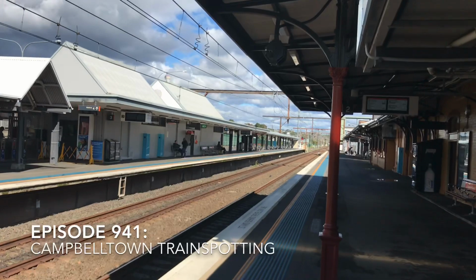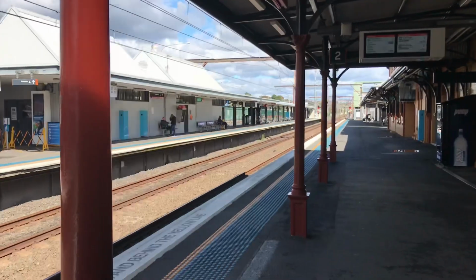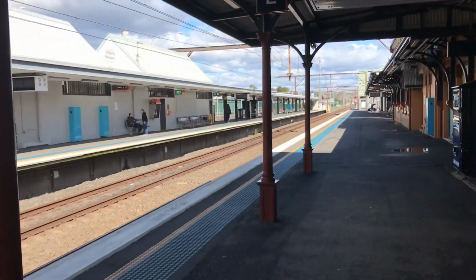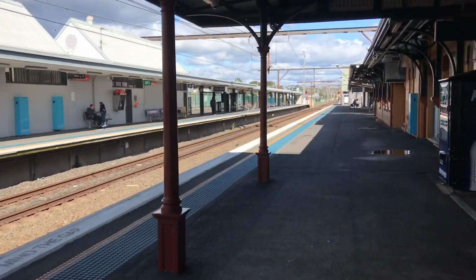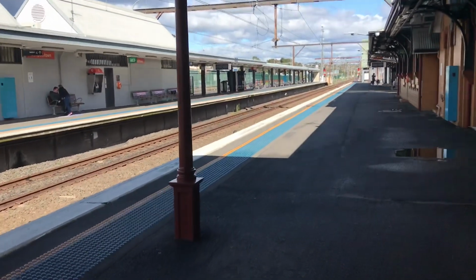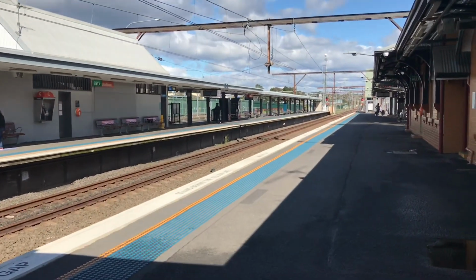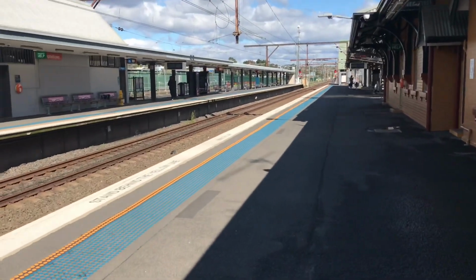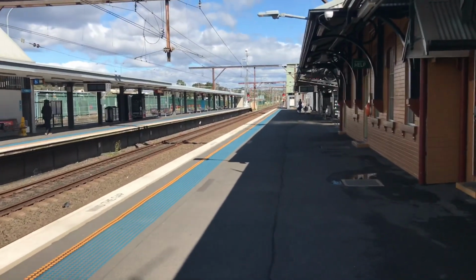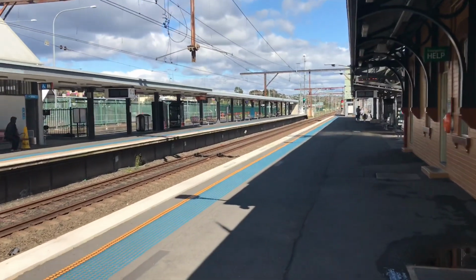I am just here at Campbelltown. Campbelltown is on the T8 airport line. It is a major station, and used to be a bigger station than it is now, with being on the Inner West South line, but the Inner West South line services were removed in about 2017, I think, because the original Inner West services were rerouted at Glenfield to Leppington. So now all airport services go to Campbelltown, all Inner West and South services go to Leppington.